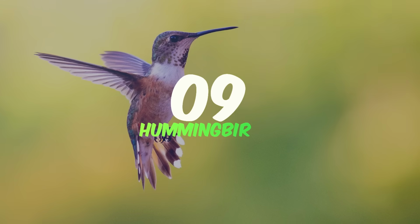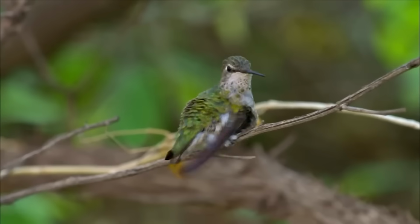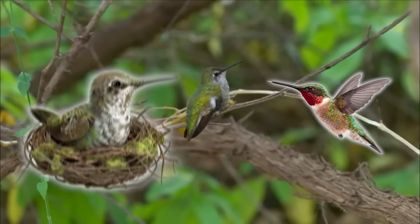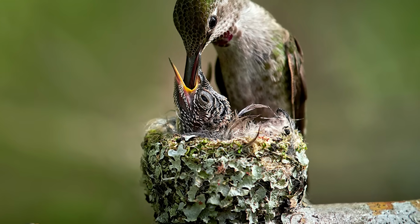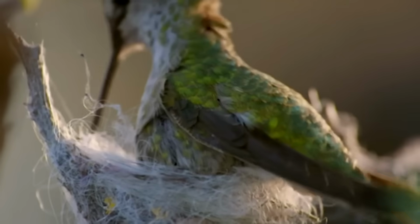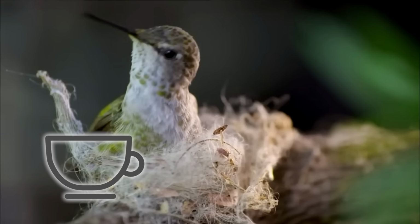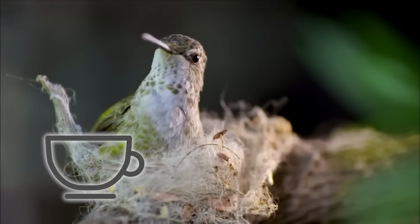9. Hummingbird. Size isn't everything. Hummingbirds may be tiny, but their nests are marvels of engineering. Who needs an extensive estate when you can build a compact, efficient home that has everything you need? Hummingbirds construct their nests from spider silk and plant material, creating a small, cup-shaped structure that's both flexible and sturdy.